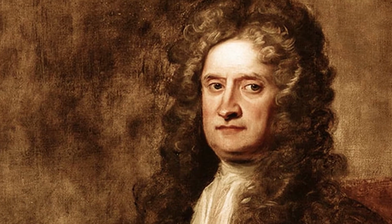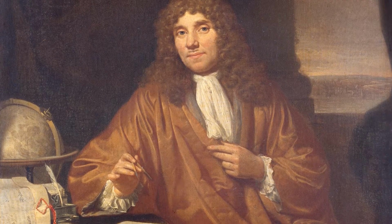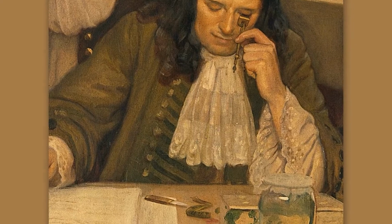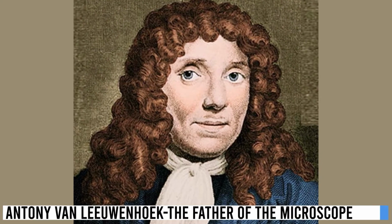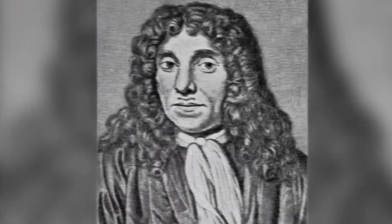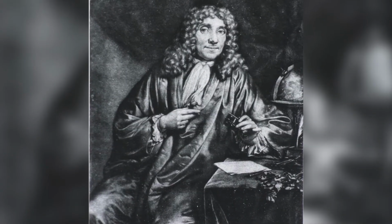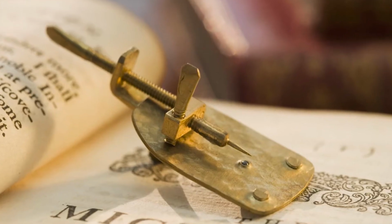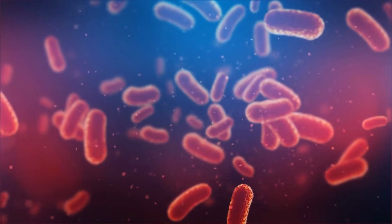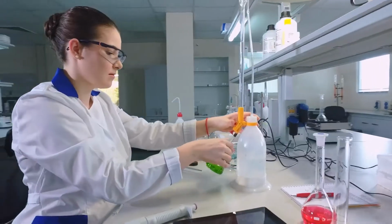Hooke's discovery also paved the way for the work of other scientists, such as Antoine van Leeuwenhoek, who was the first person to observe living cells and bacteria under a microscope. Antoine van Leeuwenhoek, the father of the microscope. Antonie van Leeuwenhoek, a Dutch cloth merchant turned scientist, improved the microscope in 1676 to look at the cloth he sold. However, he accidentally made a groundbreaking discovery that bacteria existed, which opened up the field of microbiology and laid the foundation for modern medicine.